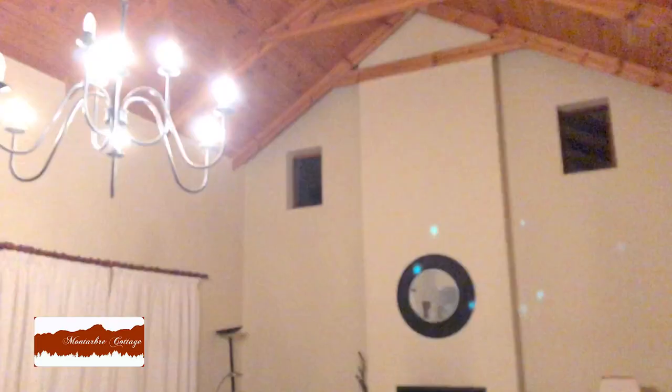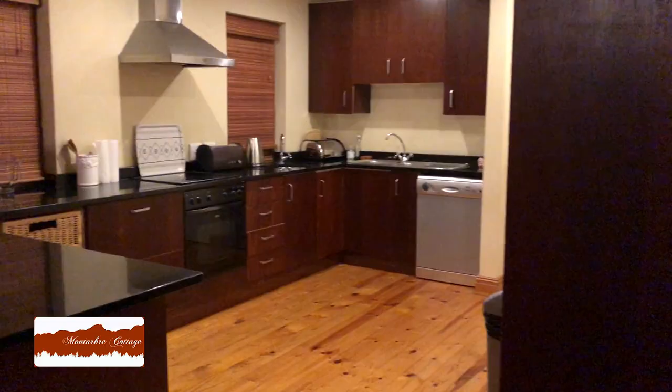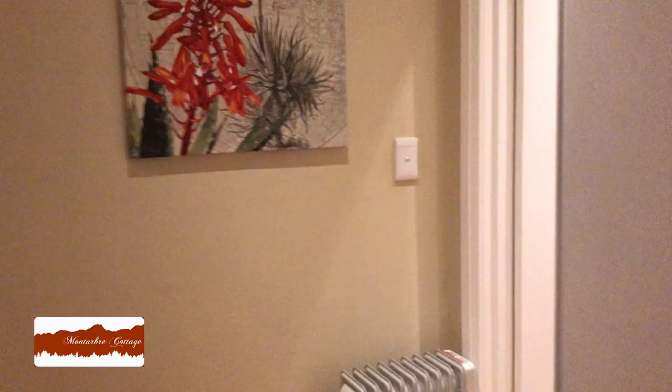A chalet style. Oops, no lights on. Look at the kitchen though, it's beautiful. I know. So this is the first room. This is to sleep two people, and then it's the bathroom.